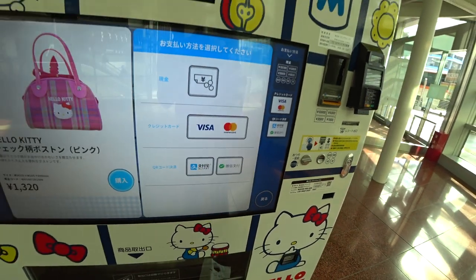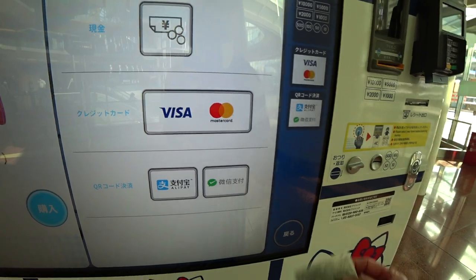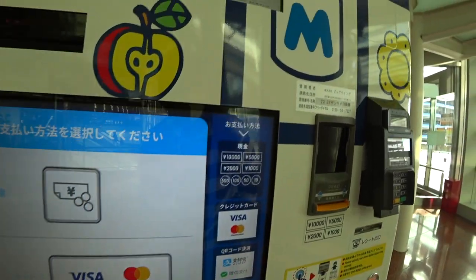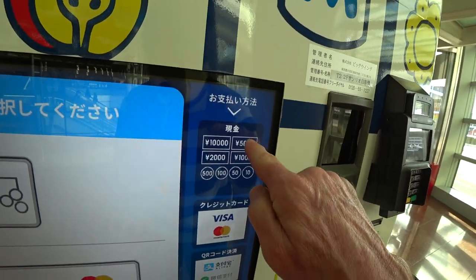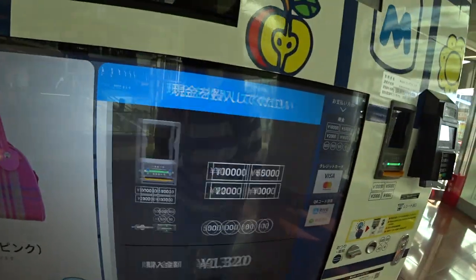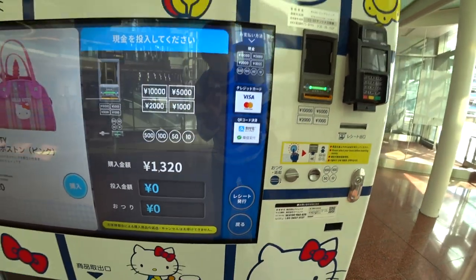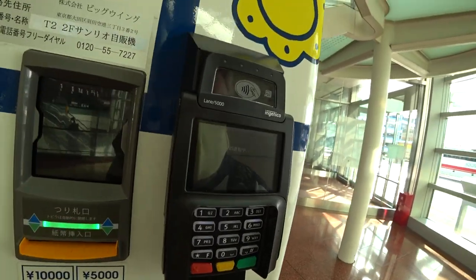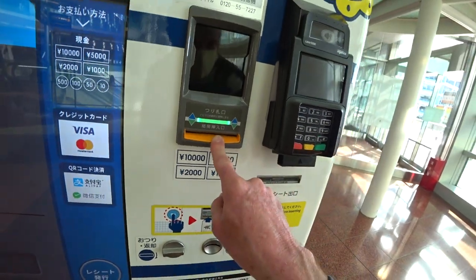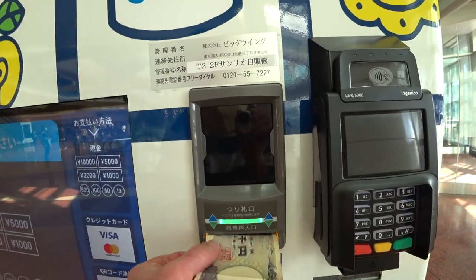Kimari hai. You can pay, let's see, cash, Visa. Can I pay with one of these guys? I guess we'll just do cash. I'm gonna do a $50 bill. Okay, I can put it in. Where do you put it in? You're talking to me? Where do I put the money in? Probably right there. That would be a good bet. $50, yo. Now that we got the green light, we can put the money in.